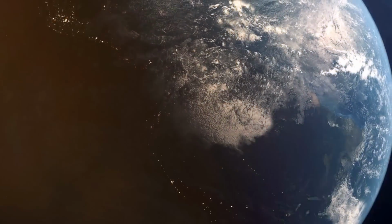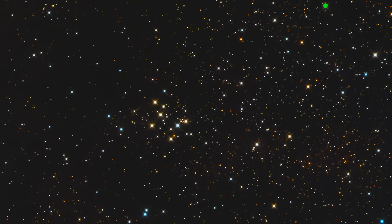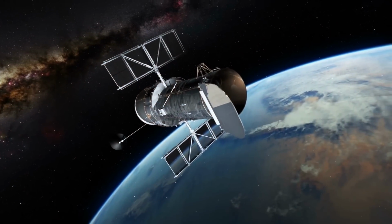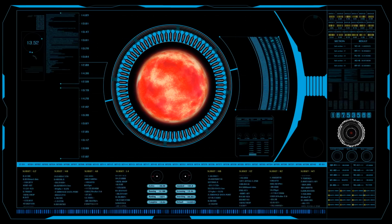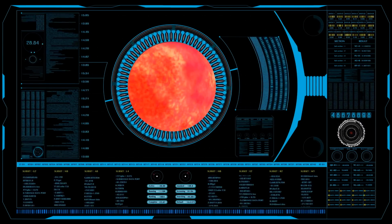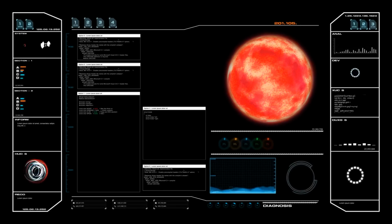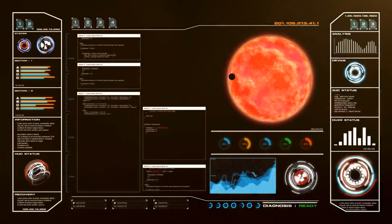Kepler 1638b. This exoplanet is located about 5,000 light-years from Earth in the constellation Cygnus. It's also located in the habitable zone of its star. It was discovered in 2020 by the Kepler spacecraft through a process called transiting. They basically take a bunch of photos of the star at different times. After that, the programs analyze these photos and look for small spots and dots on them. These tiny dips in brightness may mean that a planet was passing by the star.